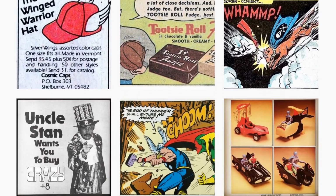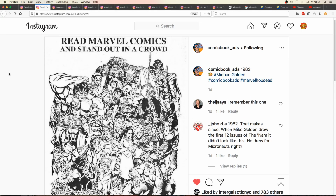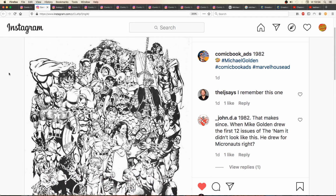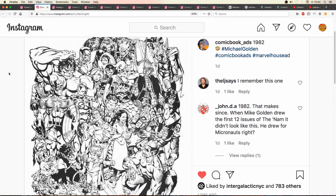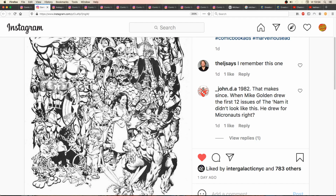Like this one, for instance. Read Marvel Comics and stand out in a crowd. It's drawn by Michael Golden. And I really love Michael Golden's artwork. Let's take a closer look. All kinds of Marvel characters in the Michael Golden way of drawing. I love his Spider-Man here. His Captain America and Hulk. The expression on the Hulk's face is priceless. And his Wolverine reminds me of John Byrne's Wolverine.